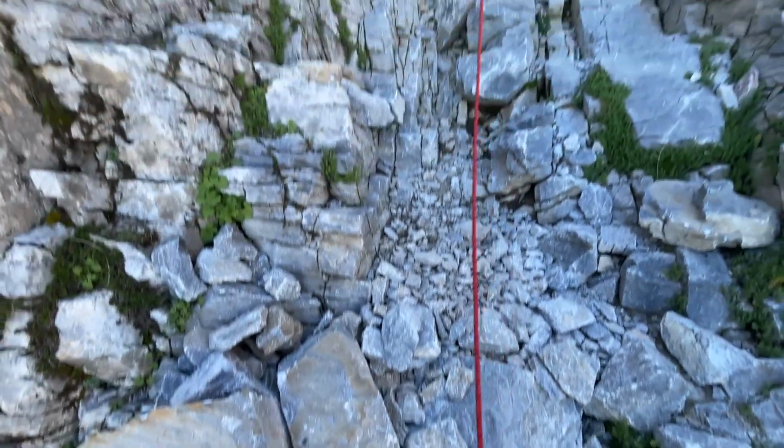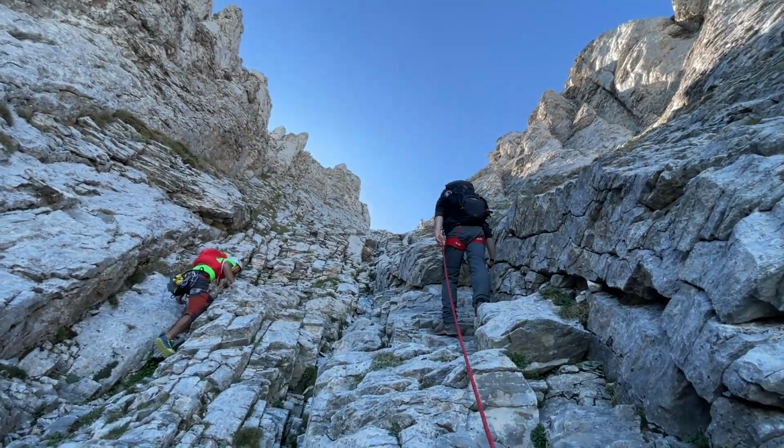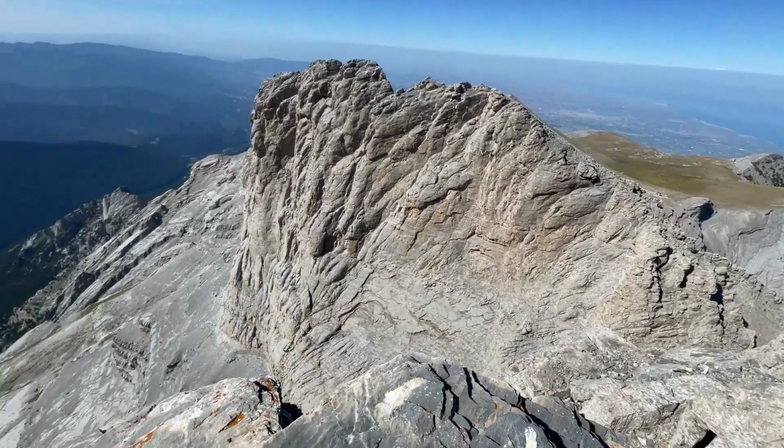So I have the helmet on and his harness tied to my guy Thanos in case I slipped, and we climbed up. You can do this on your own, but I wouldn't recommend it, especially not alone. And then we made it.